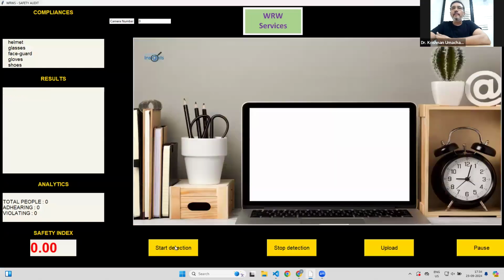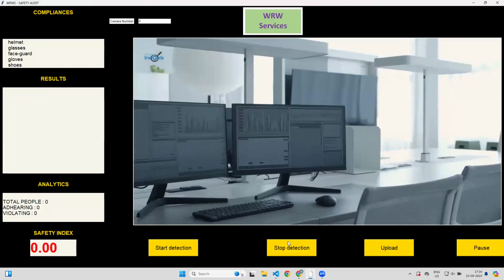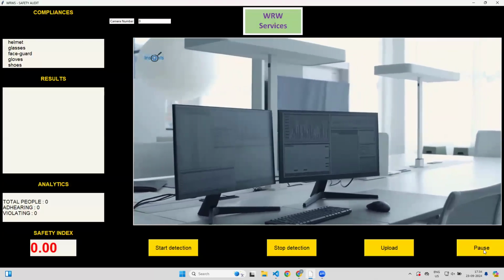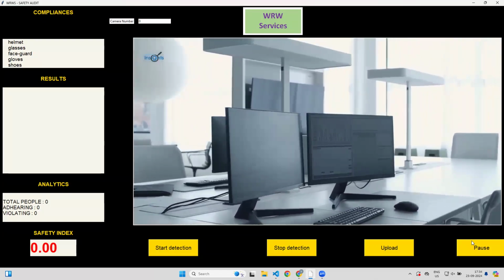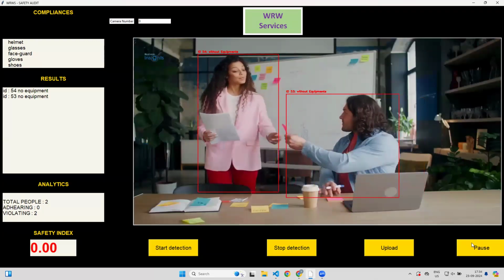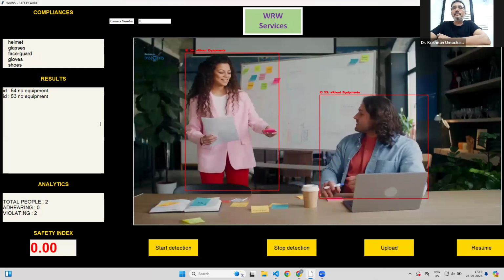And now you see they are not wearing any gloves or anything, so it shows red boxes. Let us see if it can detect any human beings. Wow, see, these people are not wearing any helmets, gloves, and all. So it is in red.